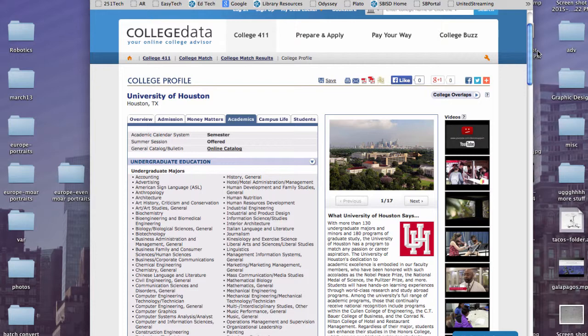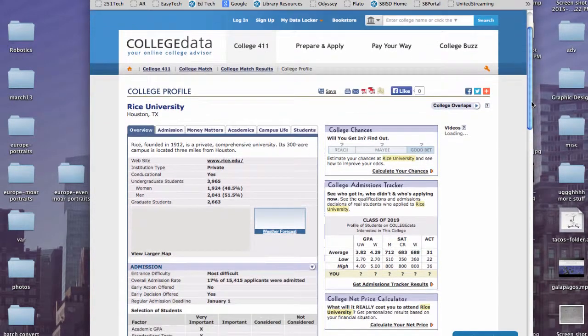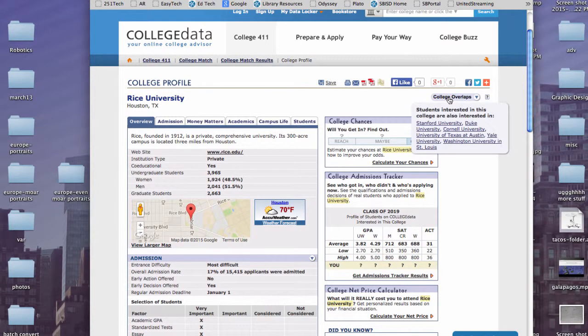Now, if you want to see other schools that you might be interested in, that a lot of students are interested in, if they're interested in this school, you can do college overlaps. And these are other schools that a lot of students that are looking up University of Houston have also shown interest in. If you go to Rice, we can see that list changes. It's not based on the location, it's based on the school. So we can see at Rice, you have students also interested in Stanford, Duke, Cornell, UT Austin, and Washington University in St. Louis. So these will change from school to school.